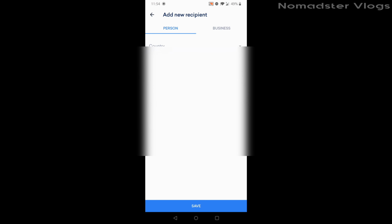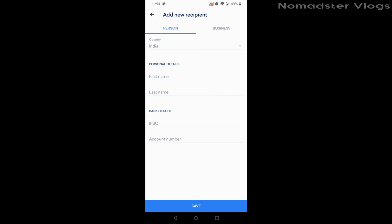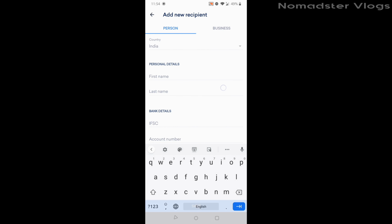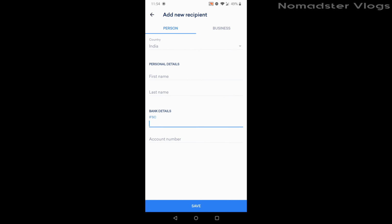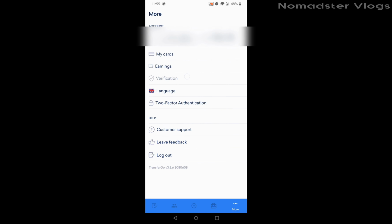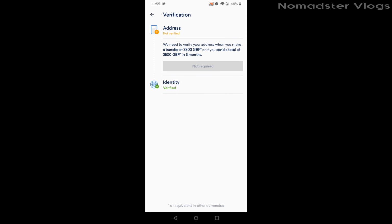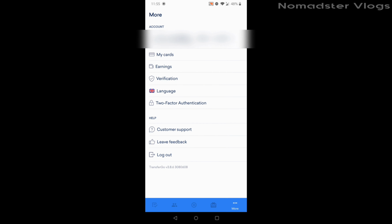Now you can see a green head and a plus symbol. I tap on that, I get a page to add the recipient. It's so straightforward, so simple that anybody can do this. They are asking for the country, the first name and the surname, the bank IFSC code and the account number. That's it. Of course, there is a verification process, which is just your identity verification, your passport, identity card, or driving license, whatever will do. But they ask for an address if you transfer over £3,500 in 3 months. Otherwise, it's okay.